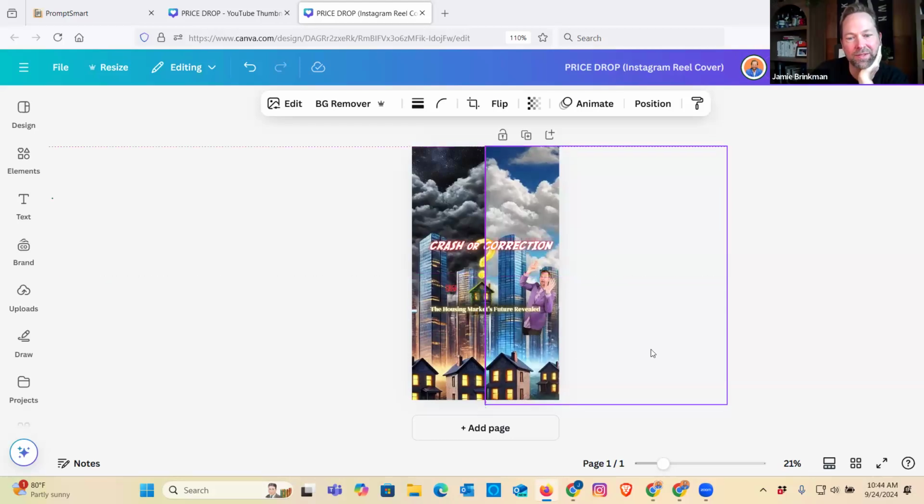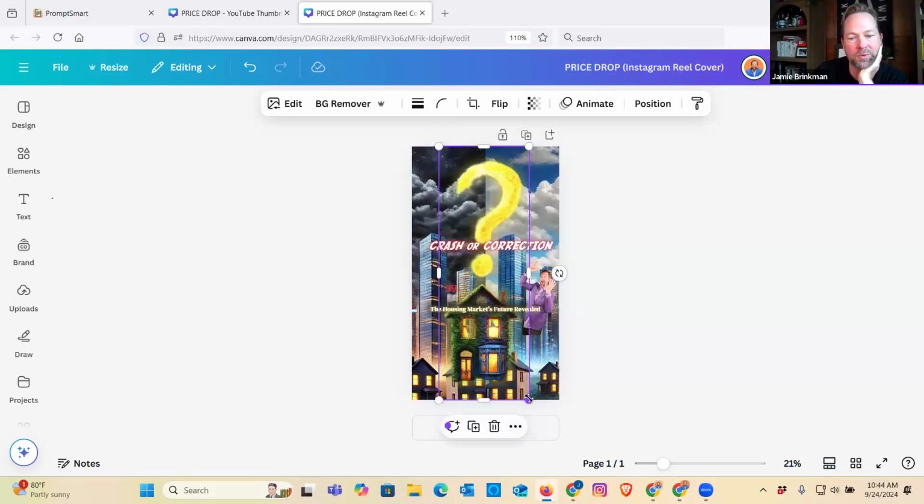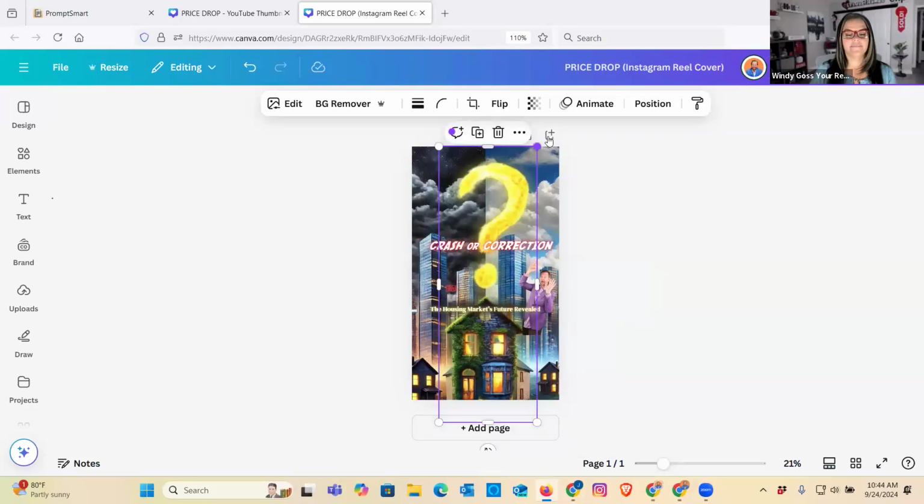Okay. And then I got this house and question mark thing. So I'm going to make that big old thing. This is the background. I'll probably make it bigger. Just go full size on this bad boy.